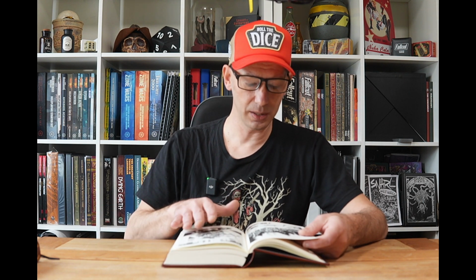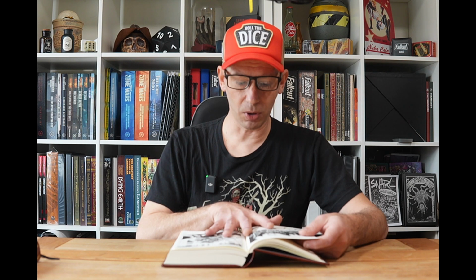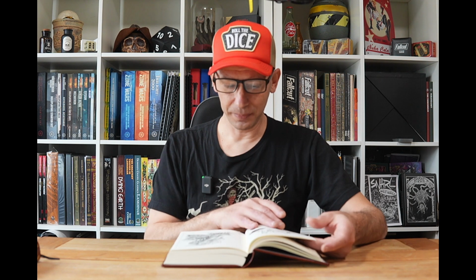Like we can see in these two sections here, the same artist on both pages, followed by, or preceded by, Ingram's. And even his art style will vary slightly, but he does have a kind of, as you can see, I've got the Darkest Dungeon shirt on.